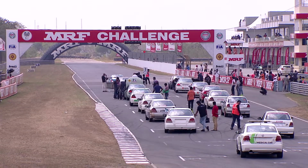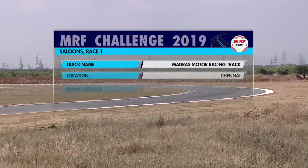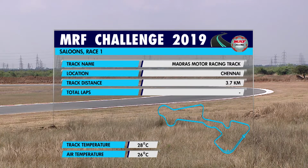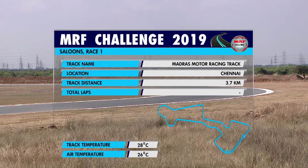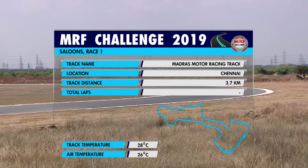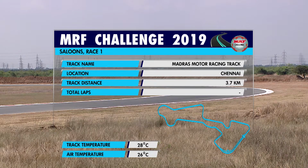He was half a second quicker than Ravikumar. The red flag was caused by Ibrahim with a right front suspension breakage. Now, Ibrahim was quickest in both the FP sessions yesterday. Then the session was restarted for about 4 minutes and 50 seconds or whatnot. And in that, Nikanth Ram went and did 2 more pole position laps, meaning that in the end, the gap was something like 2 seconds, not half a second, over the opposition.